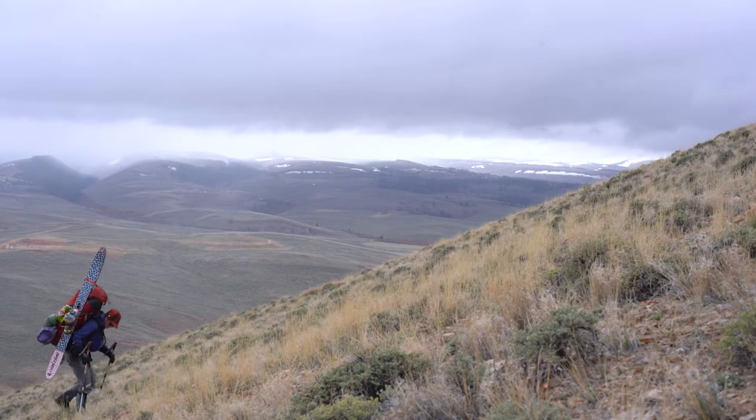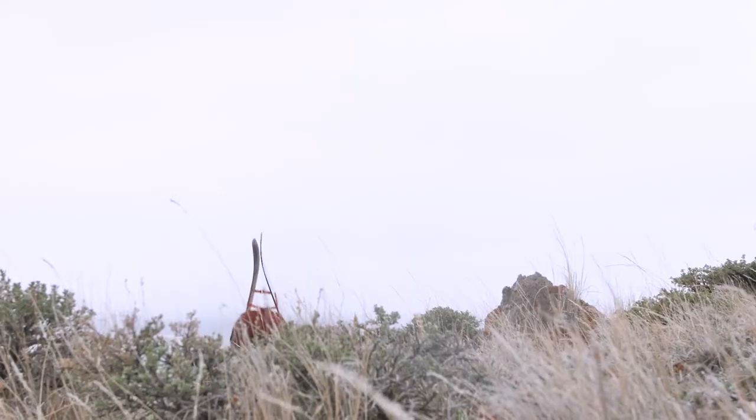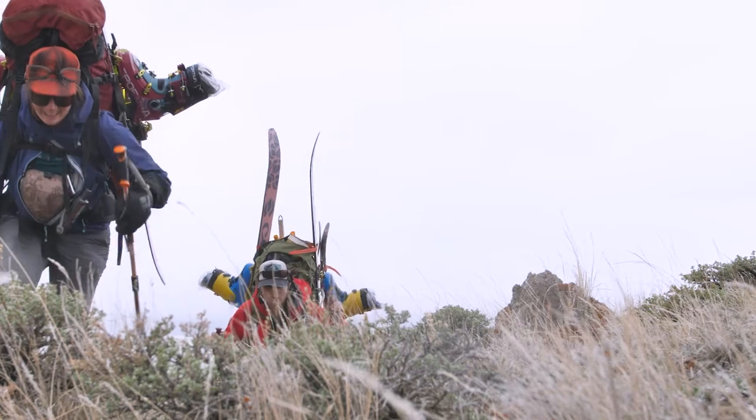Yeah. Here's some flags coming up. There's quite a bit of diversity out here. Yeah, it's surprising actually. All this lichen. Liking it. Get it?